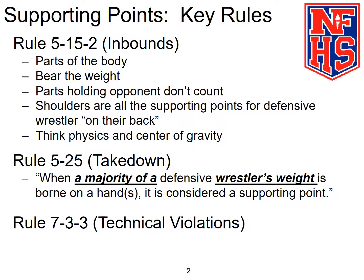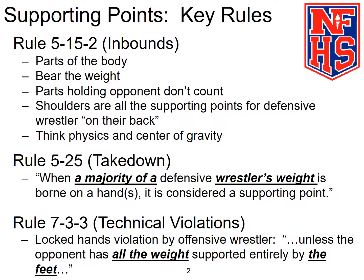Then Rule 7-3-3 on technical violations is a key rule as well, because it describes for us the locking hands violation and emphasizes a particular concept that's useful, which is the concept of being down on the mat. So the violation for locked hands occurs by an offensive wrestler unless the opponent has all the weight supported entirely by the feet. That means 100% of the weight of that defensive wrestler is supported by their feet. They can't be posting a hand or a knee and one foot. They have to be completely on their feet. And so this is useful because it tells us when somebody is, quote, down on the mat.